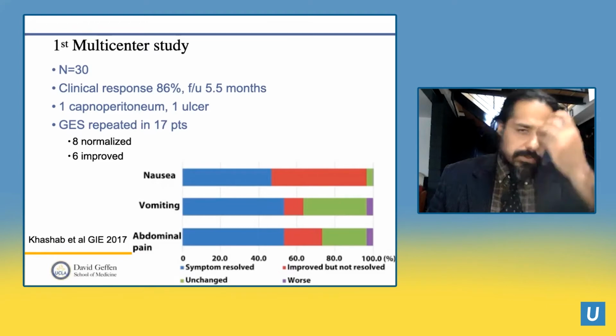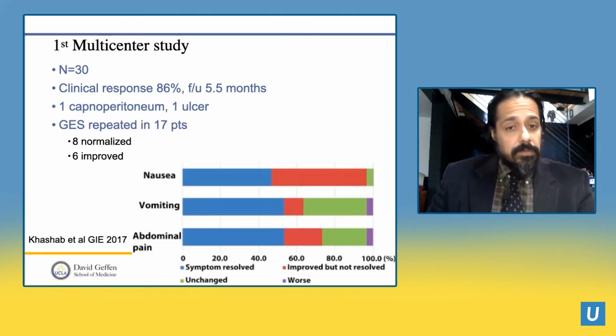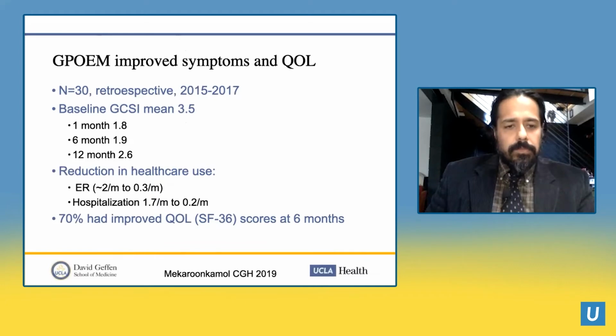So this was the first multi-center study. It's only 30 patients, but 86% did very well, with admittedly short-term follow-up. This was a retrospective series looking at more quality of life and hospitalizations, and demonstrated decreased healthcare use and ER visits and improved quality of life at 6 months, with improved scores up to now 12 months for GCSI.